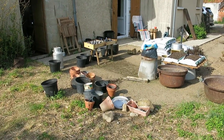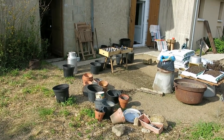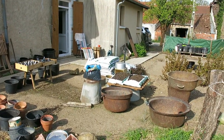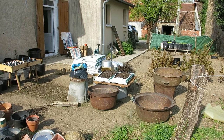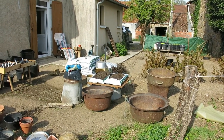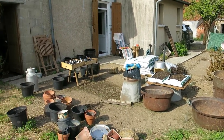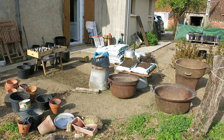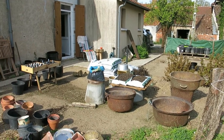I think I need a dedicated planting area. Whether that should be right up against the house, it is nice to be able to do things just outside the back door. But because of the snail situation, no wonder they eat snails in France, they're everywhere, I think I'm going to need to keep things on tables or off the ground anyway. So I'm going to have a bit of a think. Any ideas will be greatly received.